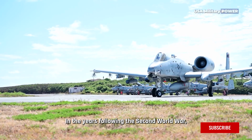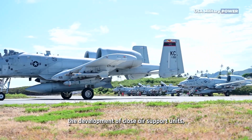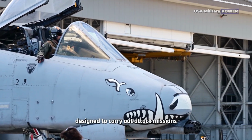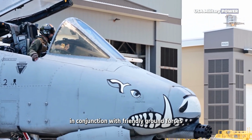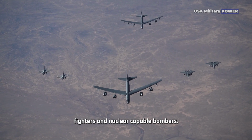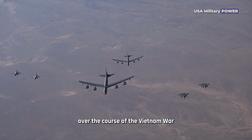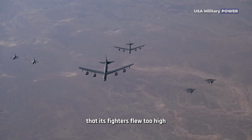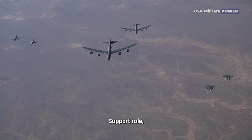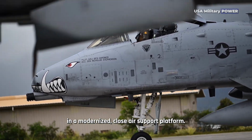In the years following the Second World War, the U.S. military deprioritized the development of close air support units, armored strike aircraft designed to carry out attack missions in conjunction with friendly ground forces, in favor of long-range fighters and nuclear-capable bombers. But the Air Force discovered, over the course of the Vietnam War, that its fighters flew too high and too fast to serve in a dedicated ground support role, prompting its interest in a modernized close air support platform.